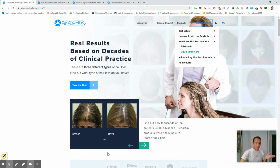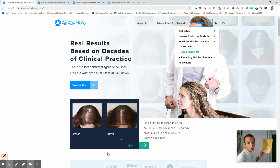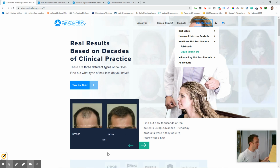So today I'm going to basically start the regimen of taking the DHT blocker, the vitamin D3, and the NutraM to have my hair grow back. So we'll see how this goes. I wrote this down on a yellow piece of paper because I will be able to see it, remember it, because I'm terrible at remembering what I need to do, when to take it, etc. So I have the DHT blocker, take 4 capsules daily, the vitamin D3, 5 drops daily, and the NutraM.